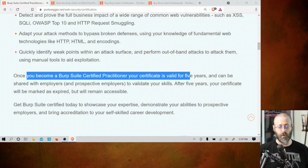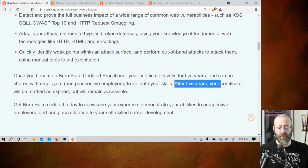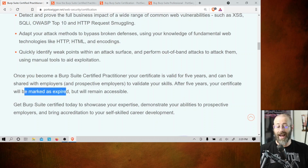So the fact that we come here and see we've got a certificate that's valid for 5 years, that's a good long time. It can be shared with employees, obviously. After 5 years, though, your certificate will be marked as expired, but will remain accessible. So there you go. I think to me, that's a good selling point. A 5-year expiration date is really good.